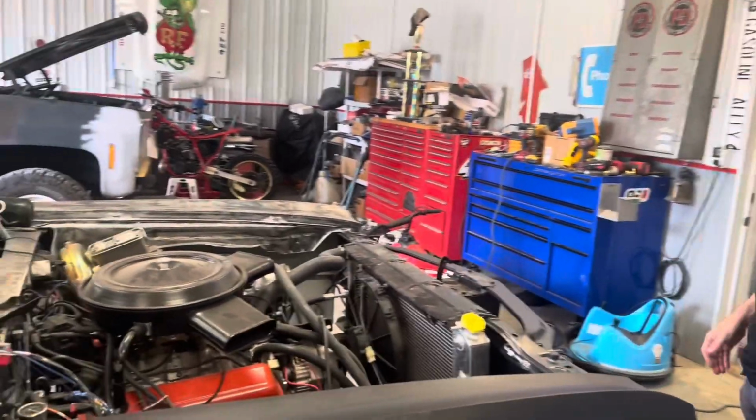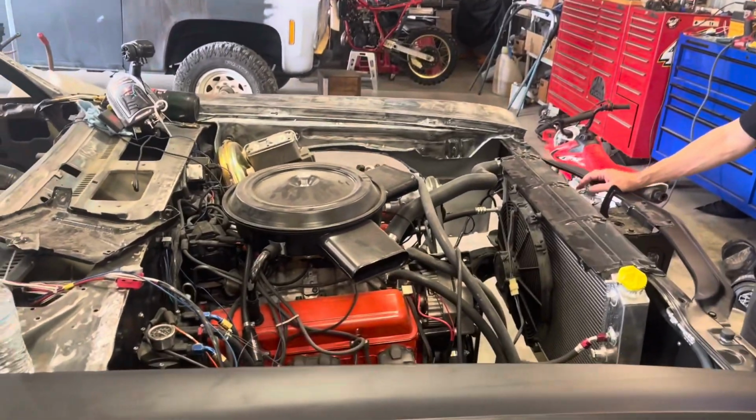It started out as a rust-free car, but it spent most of its life in a body shop, I think. It was pretty beat up, and I pulled it in to make it a little better, and it turned into a full-blown frame-off deal. So where do we even start? What have we got as a motor in there? It's got the original motor.